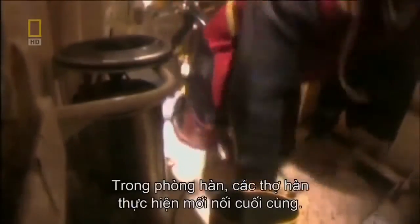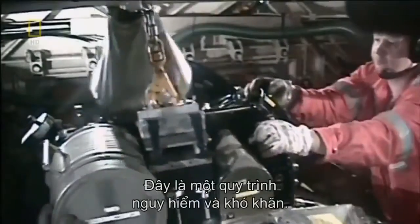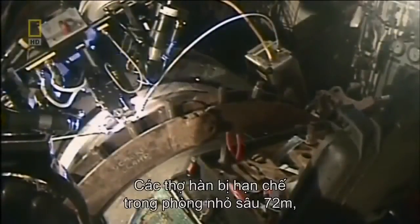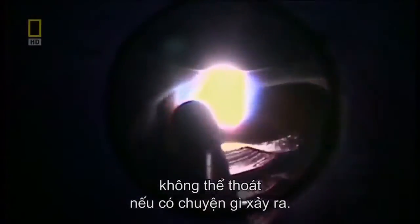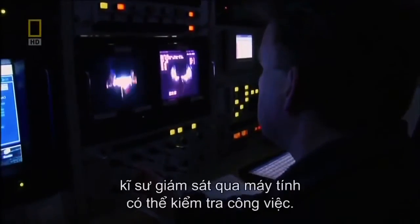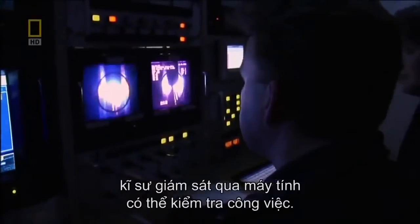Within this habitat, the diver welders make the final permanent connection. It's a tricky and dangerous procedure. The welders are confined to this small room 72 meters down, and there's no escape if something goes wrong. Then we inch down to 6 o'clock with the weld head. As each weld is finished, the engineer checking by monitor on the ship above is able to inspect the work.